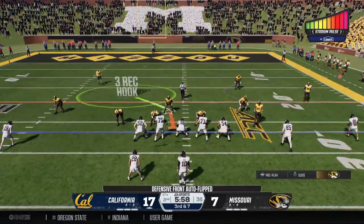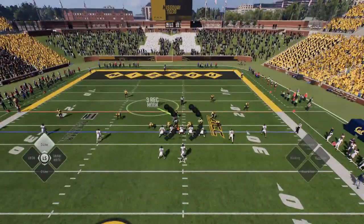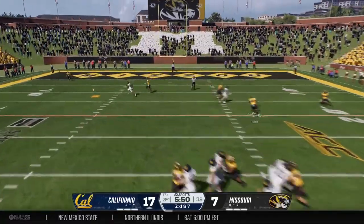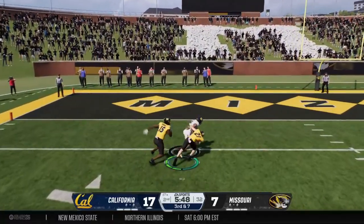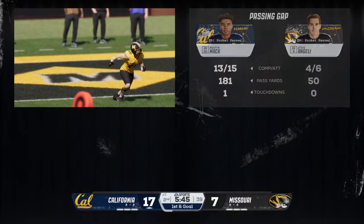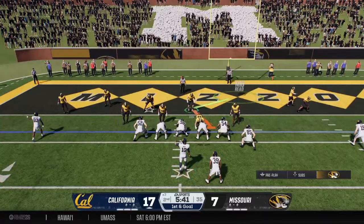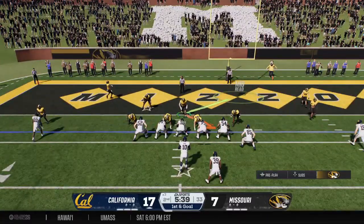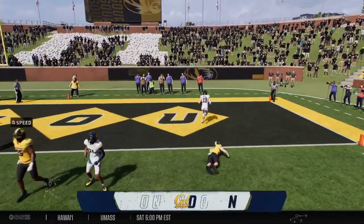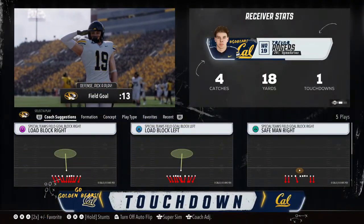Trying to pick up a first down. Scanning the field, it's Mack. Fires to the wideout. He's got an open man. He'll be stopped just short of the end zone, but they'll have it first and goal. The Golden Bears are moving quickly down the field. Got his man quickly. Touchdown, Golden Bears! A great catch and run for 6.